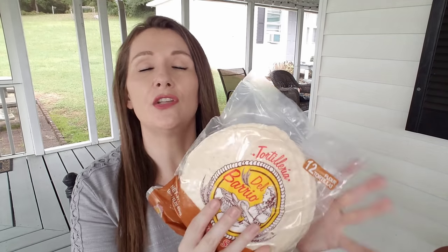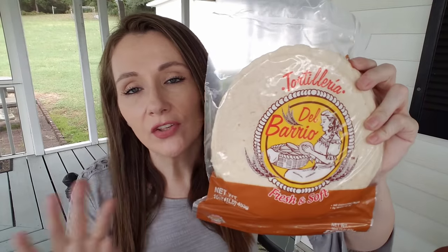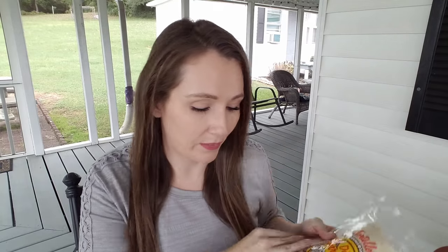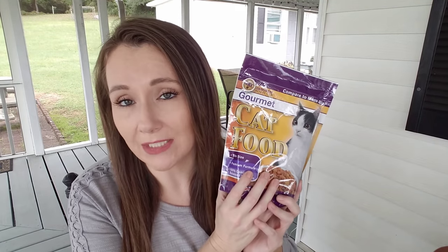And I picked up some of the fresh and soft flour tortillas, and you get 12 in here. The girls love quesadillas, especially Briley, so I was out and had to pick those up. And the last food item I got is for Kitty Kitty outside.